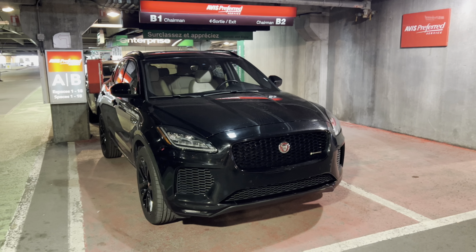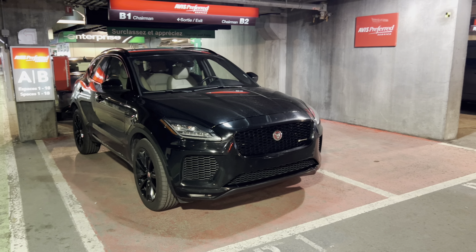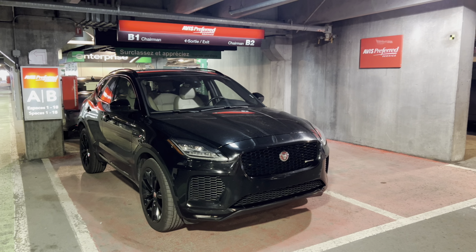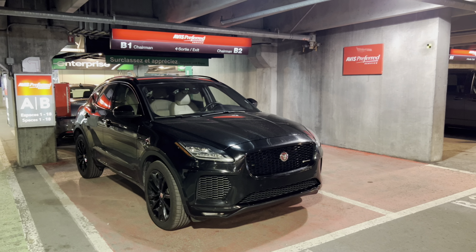We are at Montreal Airport at Avis here, and it's definitely a busy day, a little bit later in the day. Let's take a look at some of the cars Avis has available. Looks like this is a preferred upgrade section here.